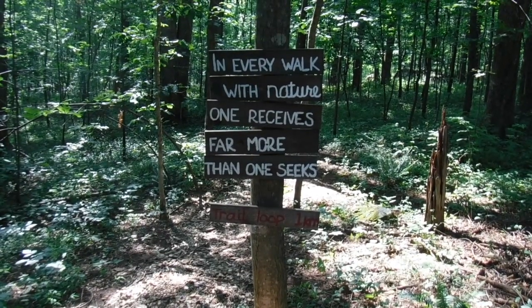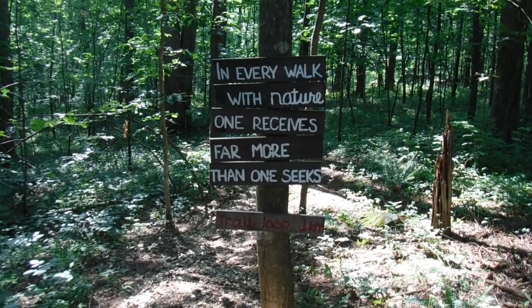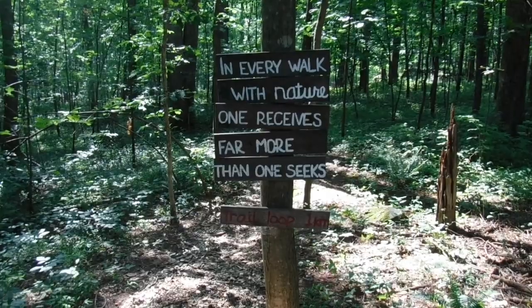In every walk with nature, one receives far more than one seeks. Let's do it now.